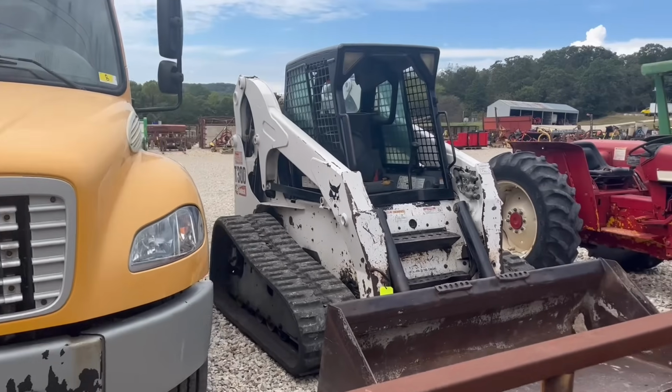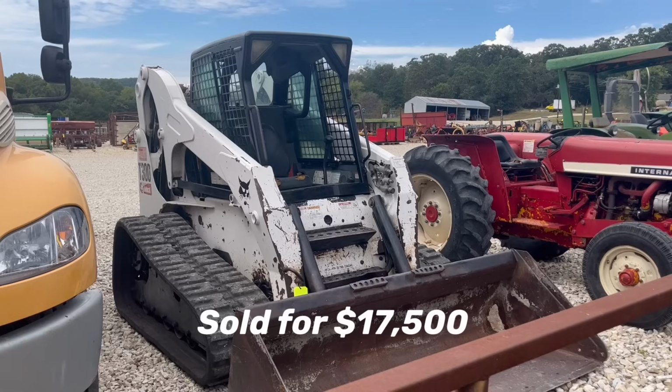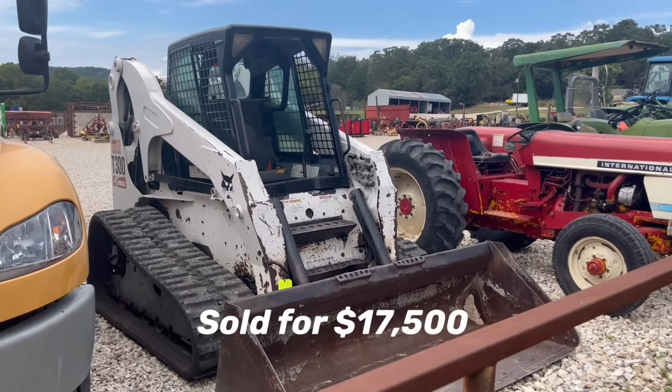Got a little Bobcat T300 skid steer here. That's a very sought after model. That's one of their older ones, but it's a pre-emissions, kind of a simpler model back when they used to make them to where the average man could sort of work on one.